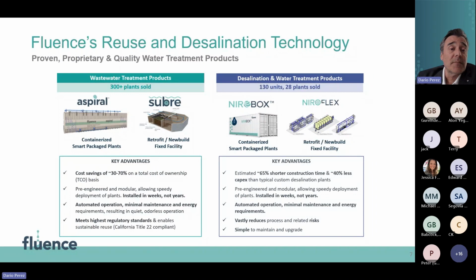The advantage of Aspiral is that we can actually remove all nutrients in the water. I'll talk about that a little bit. Maybe we can get into more details later on if you want. And the other product that we have is Subre. Subre is based on our MABR technology. MABR stands for membrane aeration bioreactor.